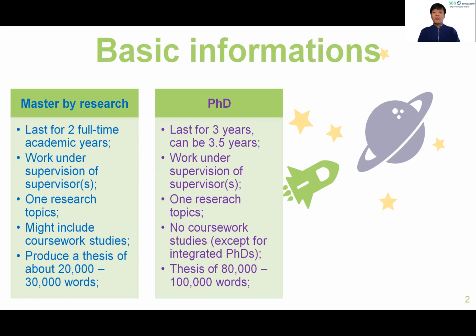And basically in PhD study, you do not need to do any kind of coursework study, because in a PhD it is assumed that you have basic understanding and skills to do the research. Except if you don't have a research background in your previous studies like bachelor or master, you might be required to undertake the integrated PhD program, which is a 4-year study in which you spend the first year studying coursework to improve your understanding about research before you can conduct your PhD research.